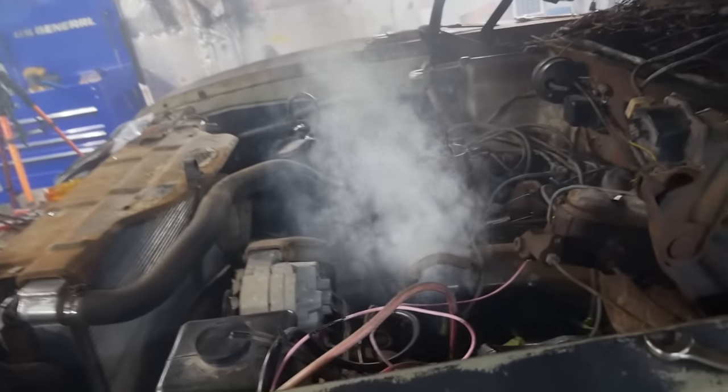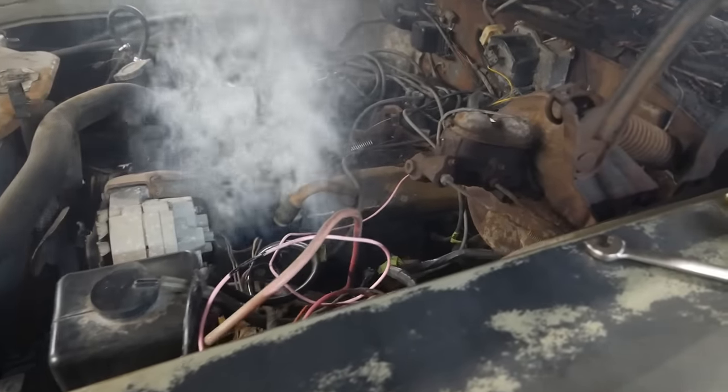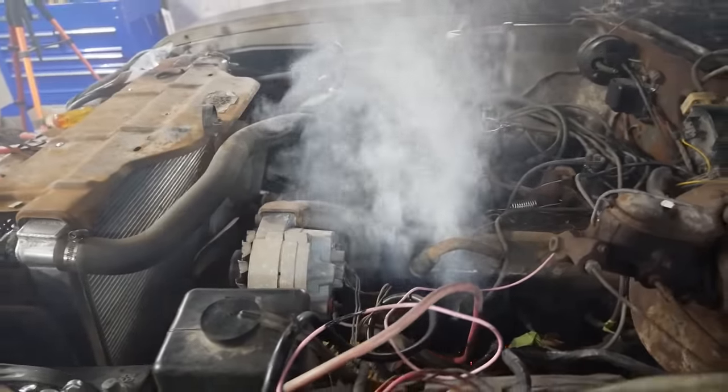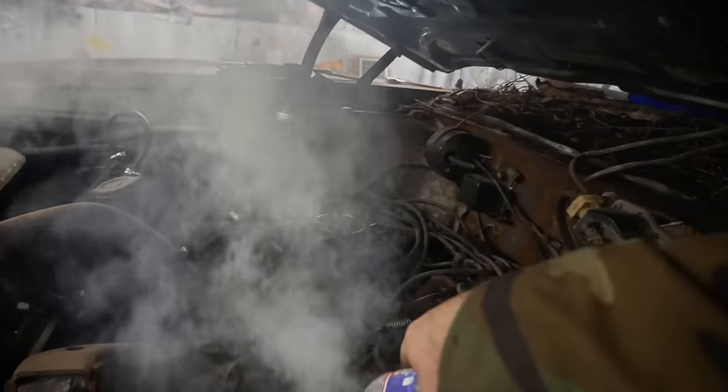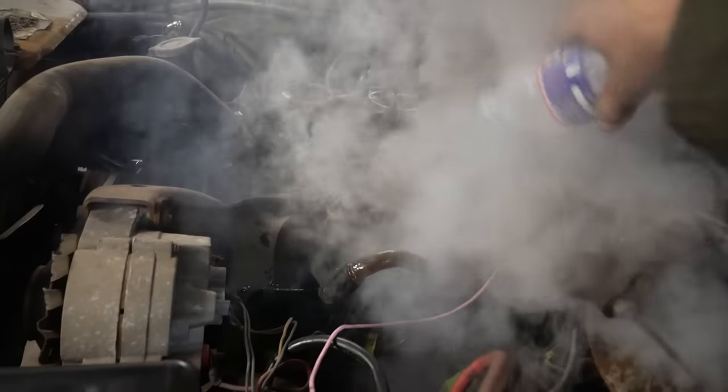Let that be a lesson to you, kids. Clear the leaves off an engine before you run it. I knew that. Oops. No foul.